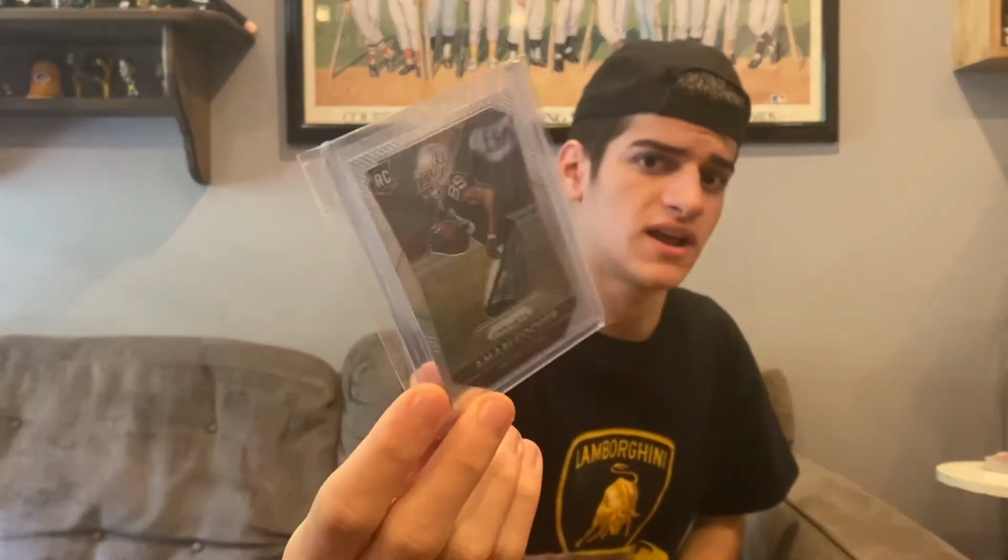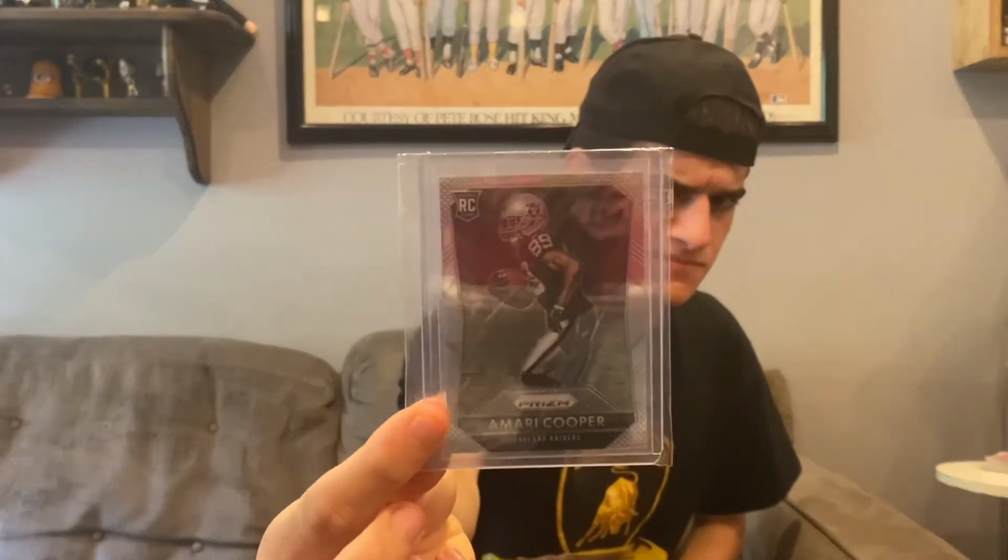This is the Prism card, and I think this card is centered. It's not super centered, but I still think it has a potential to get a 10 because everything else looks very nice on it. The next cards are also Amari Cooper cards. Now, these ones I paid $11 for the whole lot, and these are not Prism. These are the Topps Chrome.